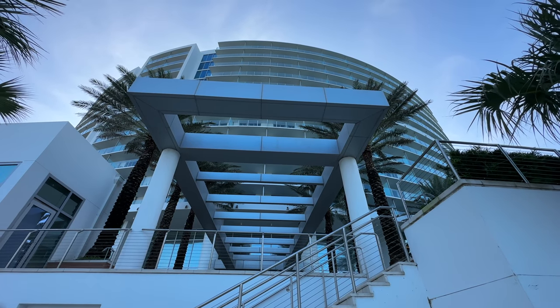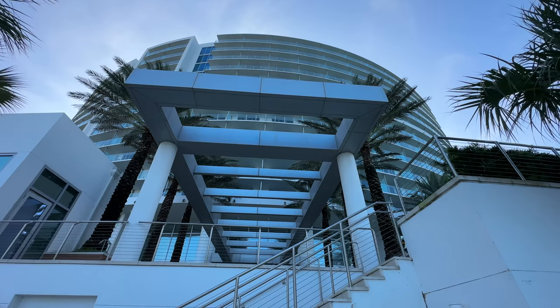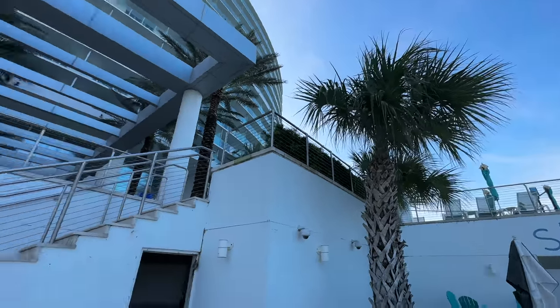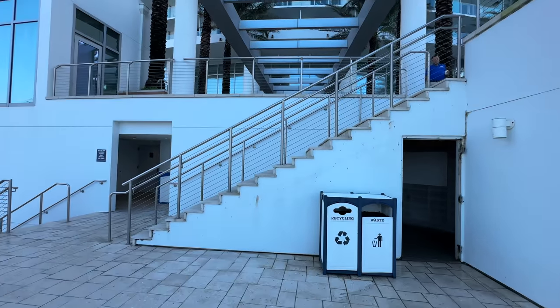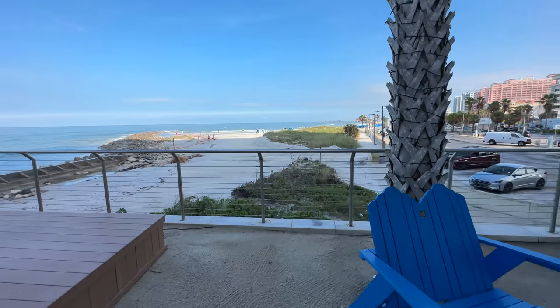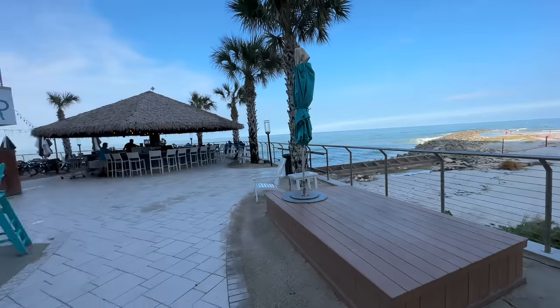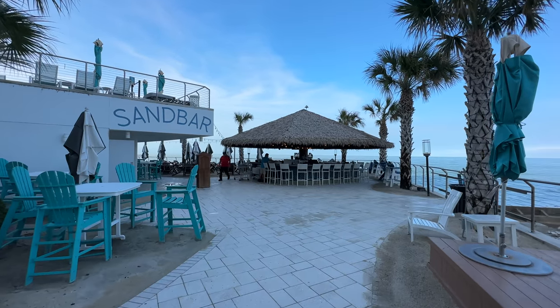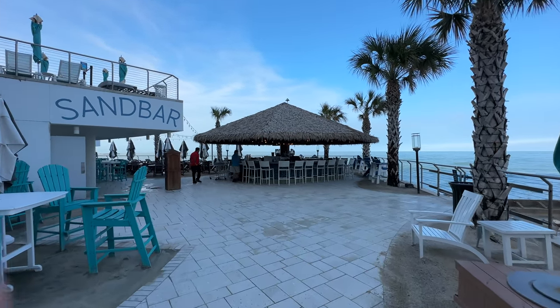And there she is, her room's up there somewhere. But if you come down, this is the pool deck up here. If you take this staircase down, you'll have access to the beach walkway, and more importantly, access to the sandbar, which probably opens around 10 or 11, but it is their outdoor tiki bar.